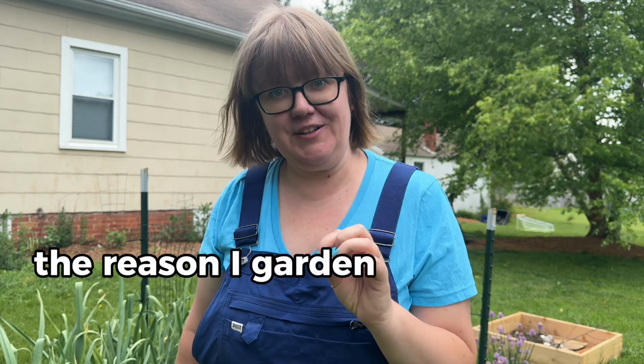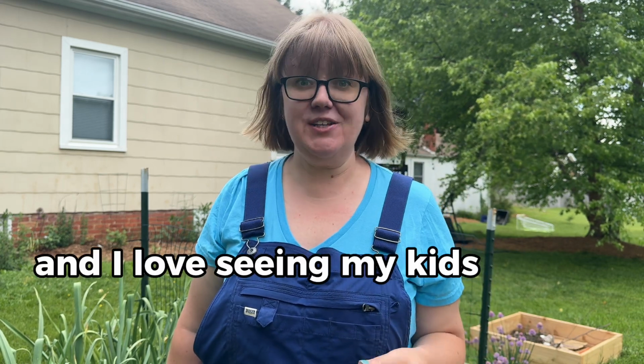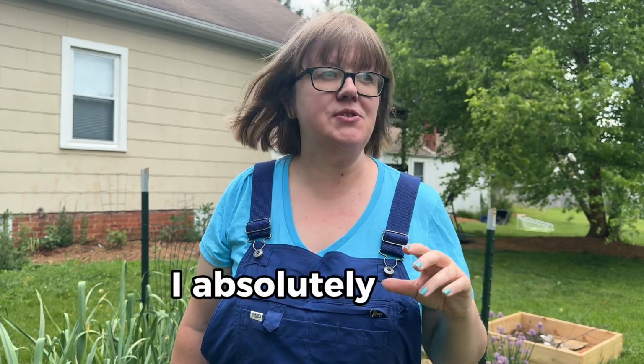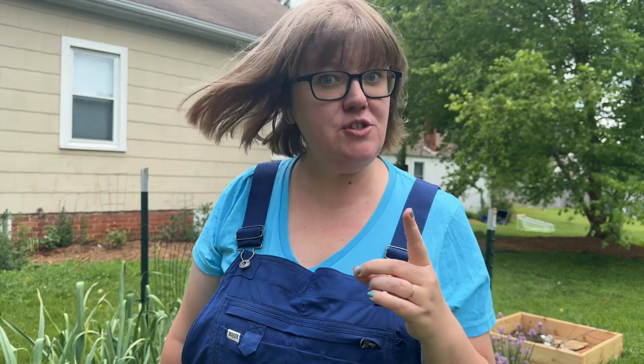The reason I garden though is not for production, it's not for perfection, it's for peace of mind. I love having my hands in the soil. I love being outside. I love watching a plant grow and change. And I love seeing my kids harvest veggies that they would never normally eat from the garden and eating them standing right there, getting their hands dirty. I absolutely love it. It just makes me so happy that is 100% of the reason why I garden. So that means I'm not concerned with production. I'm not concerned with perfection, which is good because I don't have a lot of time to worry about perfection.